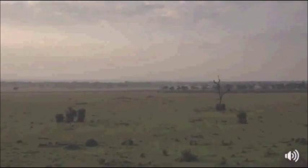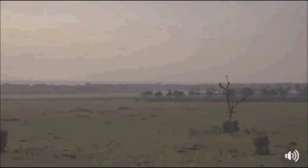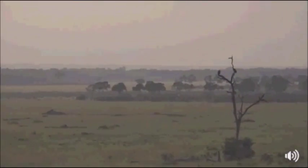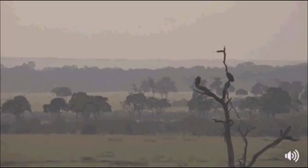I think we're looking there on that dead tree. There's probably a couple of vultures. They really like using those well-exposed dead trees to roost on overnight. I wonder if that's a couple of lappet-faced vultures.